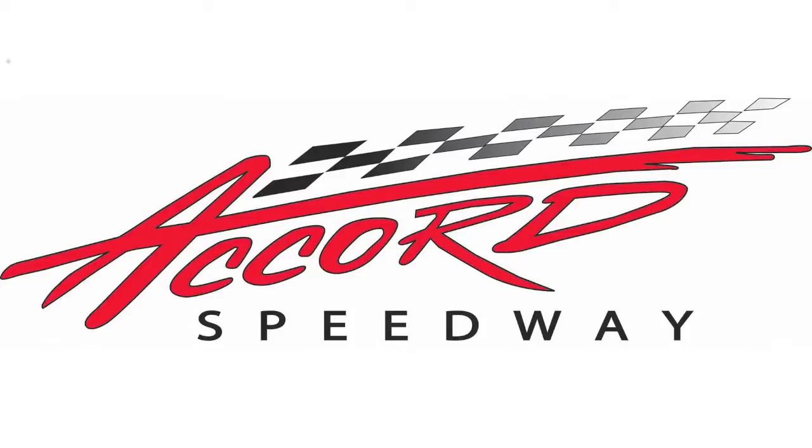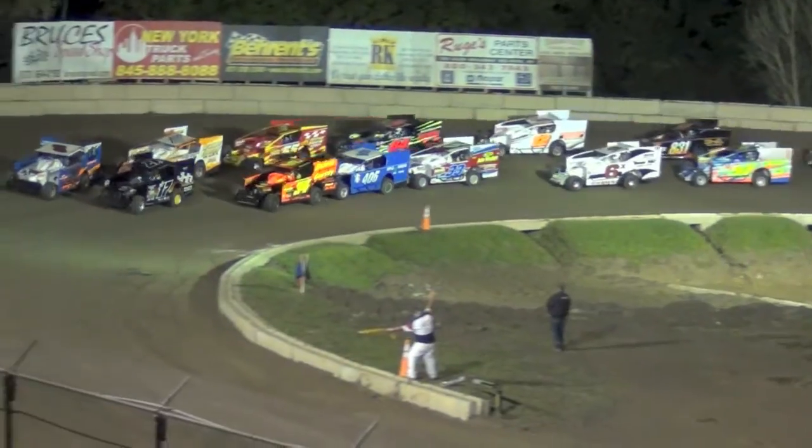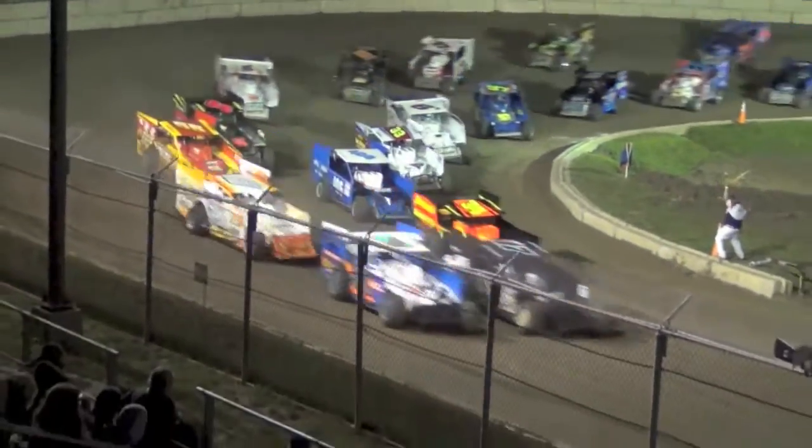Our final bit of Accord coverage will be of the headline division. Here's the Rooftop Shuffler with this week's main event and newest modified champion. Set to go Green Flag Racing. Watch them as they work on at turn number four. Here they come at turn number four.